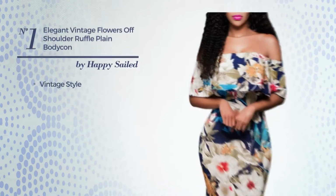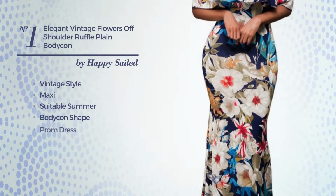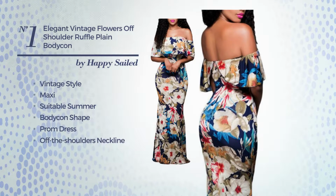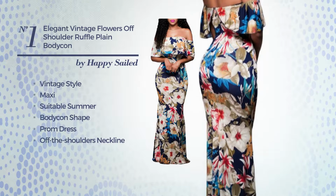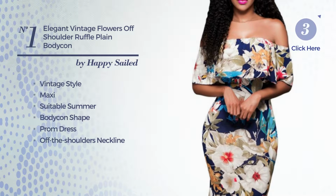Number 1, a fusion of vintage and elegant in this maxi fit summer bodycon prom dress. Featuring an off-the-shoulders neckline, with a floral pattern, as well as side zipper, made of elastic silk, finished with ruffles. Available solely in this color.